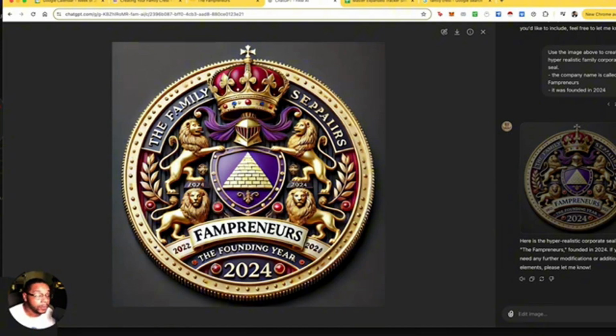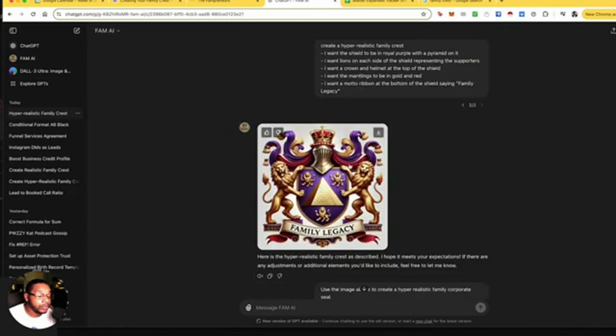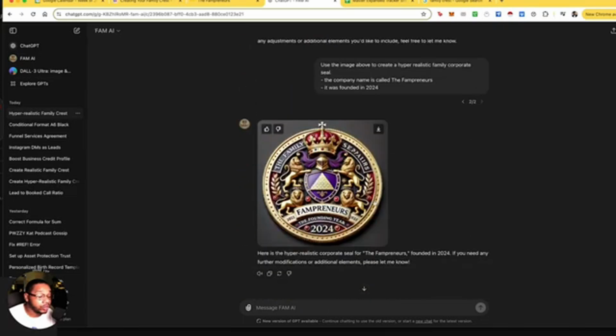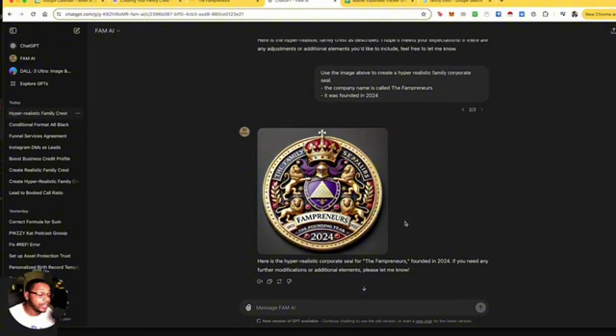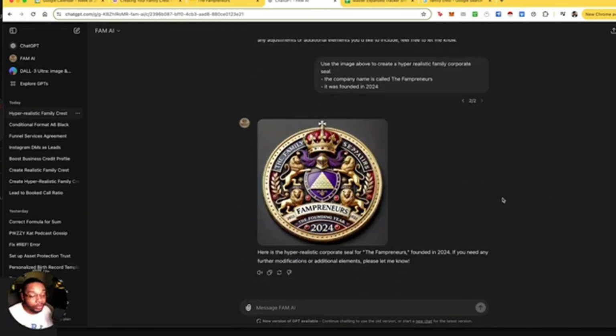So this is literally step by step how we created our seal and our crest. It was that simple. We used AI to do it. You can even use Midjourney, y'all. Midjourney will also get the job done. I like ChatGPT because it's very accurate with words. It's a lot more flexible. I can be a lot more specific and not have to worry about making too many adjustments, and Midjourney never gets the name right. So this is what I would use. This is super dope. I really love this seal right here.